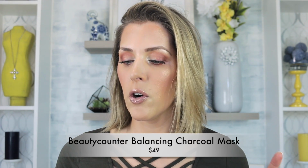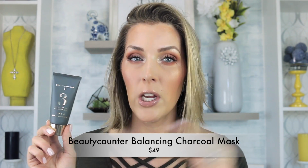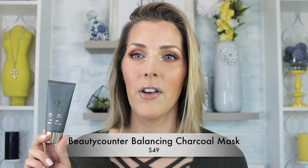I'm going to start with my favorite pore cleansing mask, and this is the Beautycounter Balancing and Charcoal Facial Mask. I've talked about this a lot on this channel and my other channel. You've probably already known that it's going to be in my favorites. But I love this mask. It smells like peppermint. It is very black, very based in charcoal.